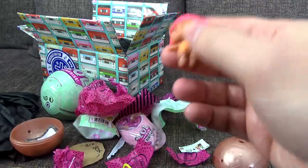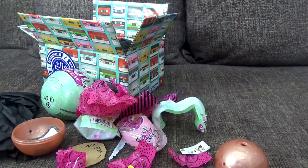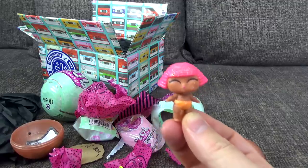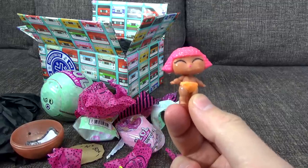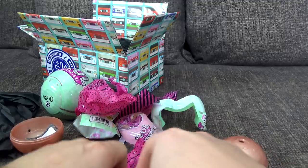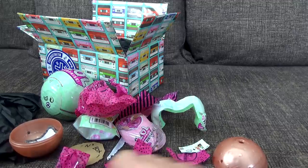Right, I'm just going to stick it in the water and see what happens because it said something about bathing it. All the glitter comes off. It got wet. Right, and you go in there, and we'll put you to one side. That was the worst thing since the last bad thing I saw.